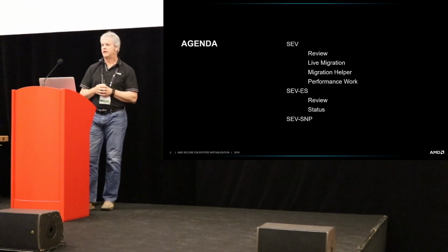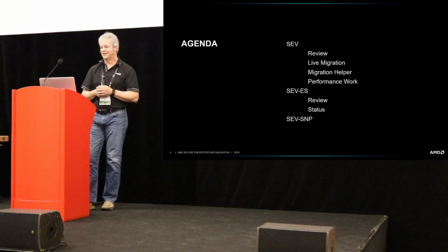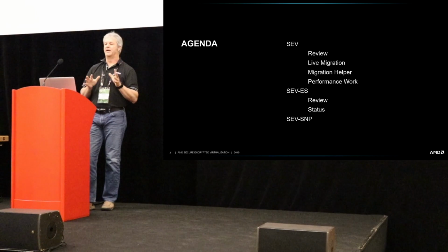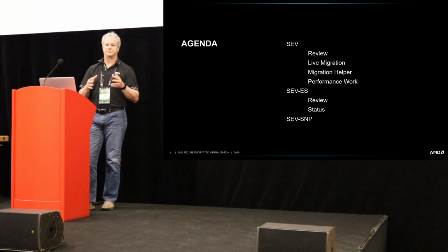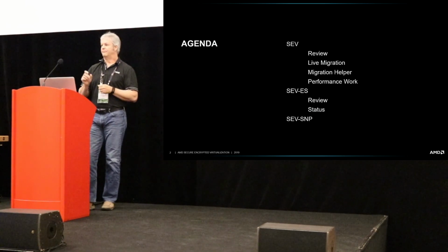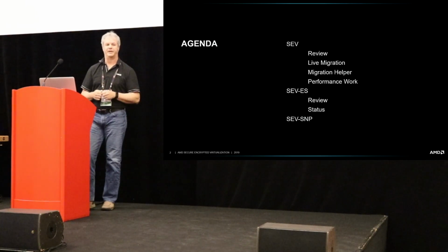For the agenda, I'm going to give a quick review of SEV in general. I'm going to talk about live migration, which just kind of came up in the last presentation a little bit, what we're doing for live migration, and then this concept of a migration helper, and then some of the performance work we're doing around SEV. Then I'll move on to SEV-ES and give another review of that and where we stand on the submission upstream. It's more of a status overview for SEV-ES. And then a very, very brief mention of the next evolution in SEV called SNP, or Secure Nested Paging.